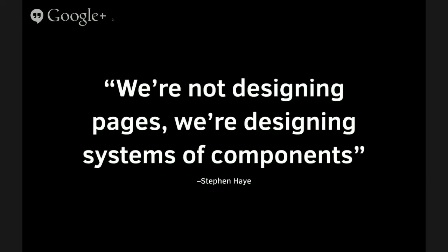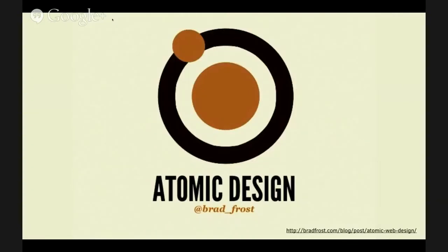All right, so basically, as you said, we're not designing pages anymore. We're designing systems of components. And that's a very key distinction in what we're doing. And really, one of the first people to clearly articulate this was the idea of atomic design, which was presented by Brad Frost.